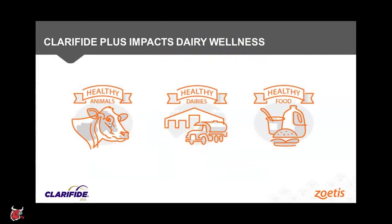So CLARIFIDE Plus is also a foundation. If you think about Zoetis and what we stand for, it's really about dairy wellness. First, you need healthy animals in dairies to prevent or reduce the risk and avoid cutting into that much-earned paycheck. So with CLARIFIDE Plus, we can help producers more quickly improve reproduction and have more productive cows with healthier hooves and better quality milk, all of which are outcomes that are desired by producers that we talk to. And if herds have healthier animals, they're more likely to have healthier dairies, meaning they're more financially sound.